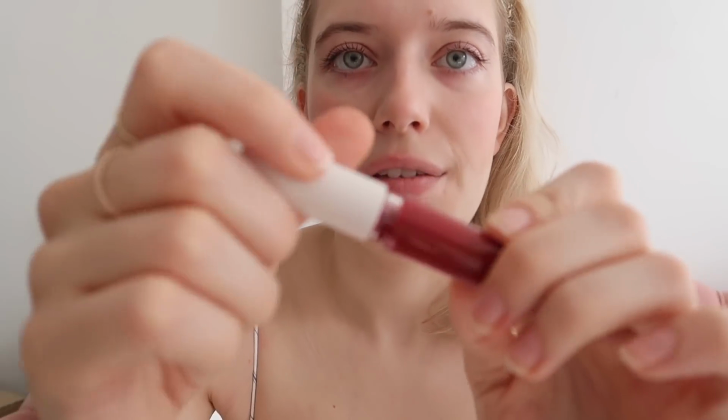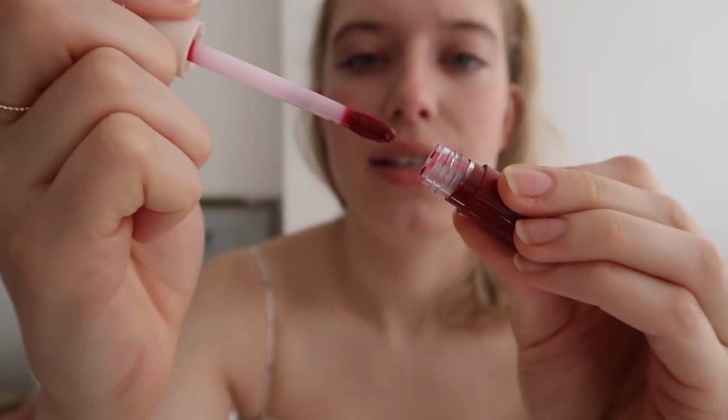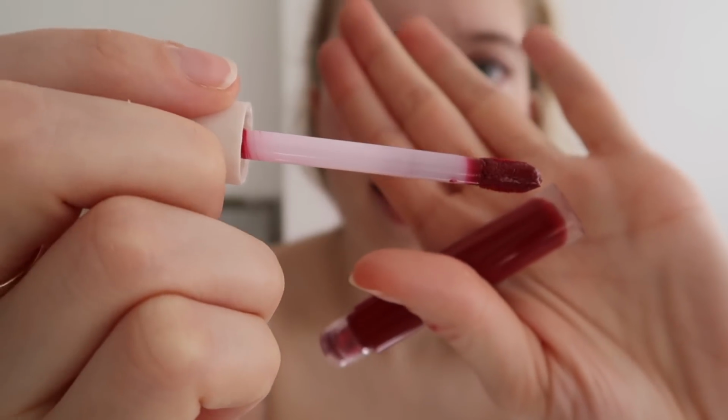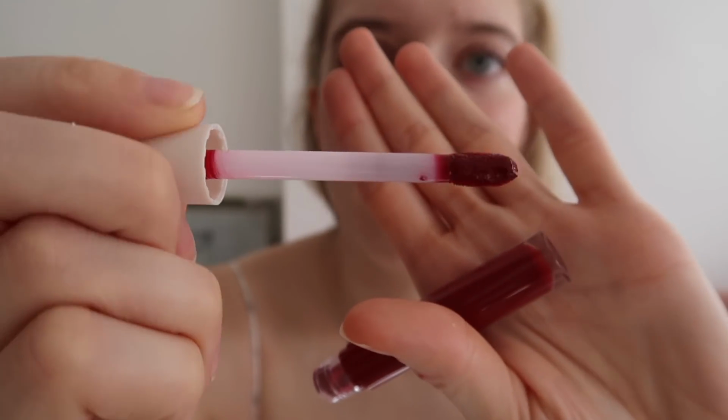So I love the way that she designed this because it's a doe foot applicator and it has a thin side and a thicker side. Basically what you can do is use the thinner side to line the lips around the outside and then fill them in with the wider side.